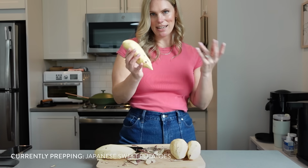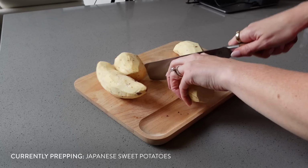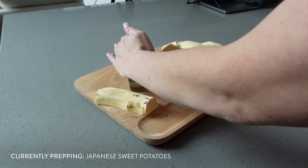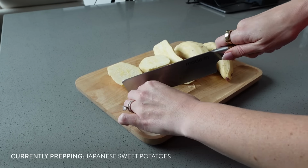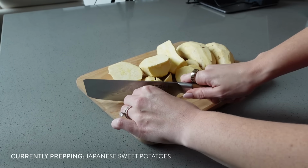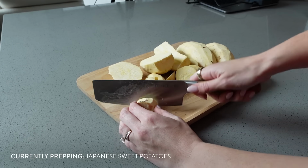Okay, all peeled, and now I'm gonna dice them up. So I want to cube it up, but I don't want the cubes to be too small because I do really like to get that soft inside of the sweet potato and then a little bit of a crispy outside.